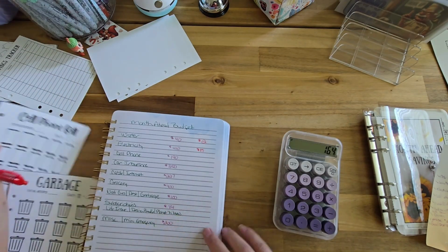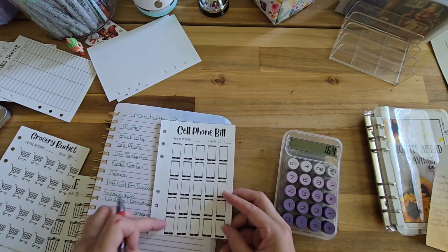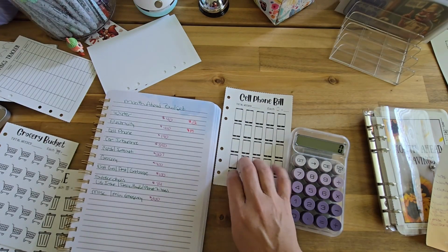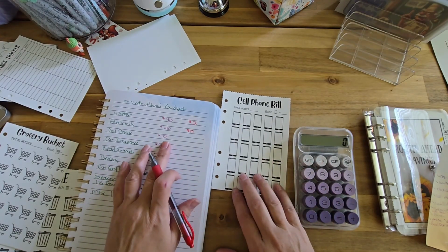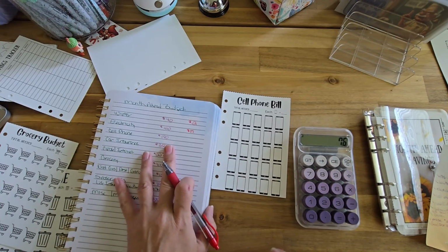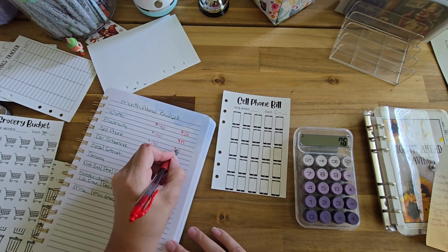And then we have cell phone. 5 and 5, that's 25. I did increase the amount. It used to have like 20, but now it's got 25, because I got to thinking we need some lower amounts. 190 divided by 25 is $7.60, so I'm going to round up to $8.